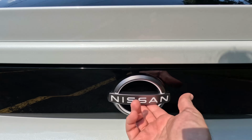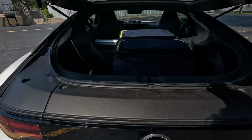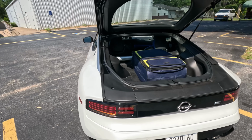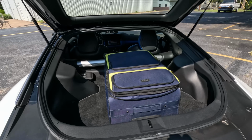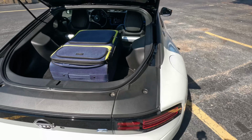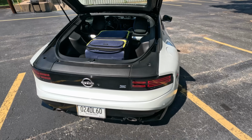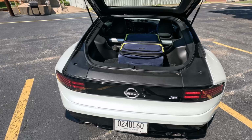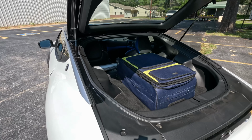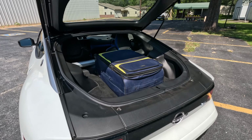They do hide the hatch release right here in the Nissan logo for you to pop open the rear hatch. It is a 6.2 cubic foot rear hatch opening, and you can see this is our largest suitcase that we own. It fits in here, but you have to be sure and really give it a nice little push when you close it. We can also get our medium and our smallest carry-on size back here in the back.